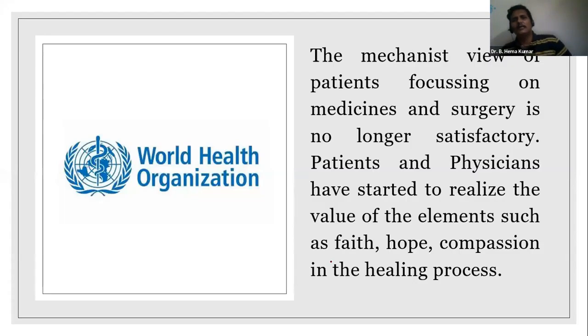Okay, so this is a very interesting report given by the World Health Organization. The mechanistic view of the patient, focusing on medicine and surgery, is no longer satisfactory. What is very important is the value of elements such as faith, hope, and compassion in the healing process. That's more important, that's going to do the healing. Whenever you go to a doctor, he might be a very big expert, but when he talks to you, interacts with you, identifies and listens to you, that faith is going to do the major healing. That's what the report by the World Health Organization says.